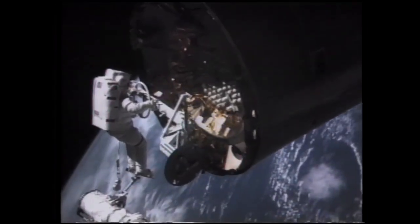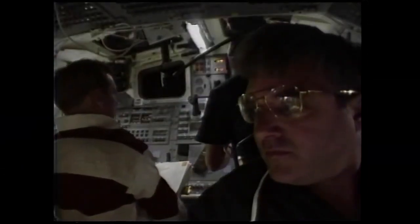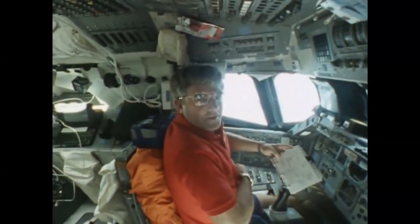Better move. We're moving. And so it was very touch and go on that mission, actually. Commander Dan Brandenstein and pilot Kevin Chilton are preparing for the upcoming terminal initiate burn. After several days of failed attempts with Endeavour's remote arm, Commander Dan Brandenstein literally tries a new approach.